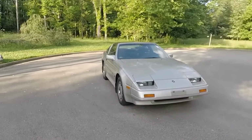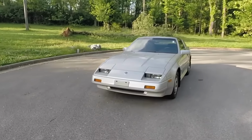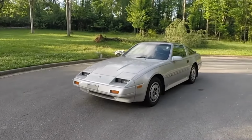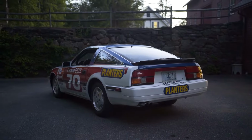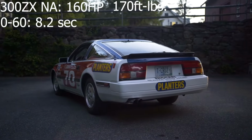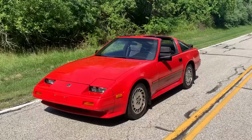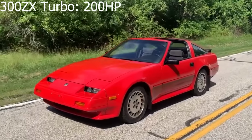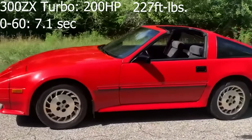From 1984 to 1987, that was considered the pre-facelift model, and there's two different engine options. You either got the naturally aspirated VG30E or the turbo VG30ET. The naturally aspirated engine had 160 horsepower and 170 foot-pounds of torque with a 0 to 60 of 8.2 seconds. The turbo model with the T3 Garrett turbo made 200 horsepower and 227 foot-pounds of torque and had a 0 to 60 of 7.1 seconds.